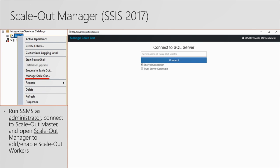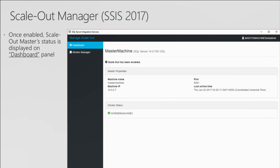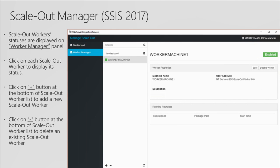You launch it as an administrator. And then you right-click on the SSISDB, you launch the menu Manage Scale-Out, and it will launch an app, which is the Scale-Out Manager. When this app launches, you can see if a Scale-Out master is already enabled or not. So this is automatic. And on the dashboard, you can see the Scale-Out master status. And on the worker manager dashboard, you can see all the workers that are connected, whether they are enabled or not, etc.